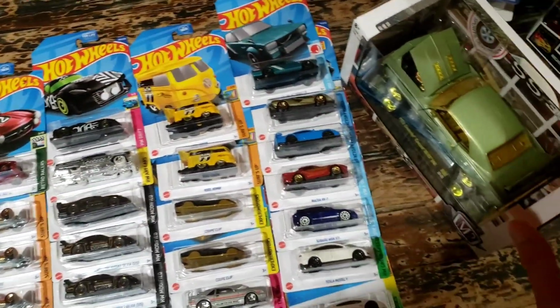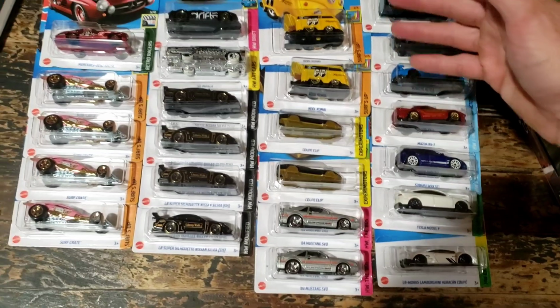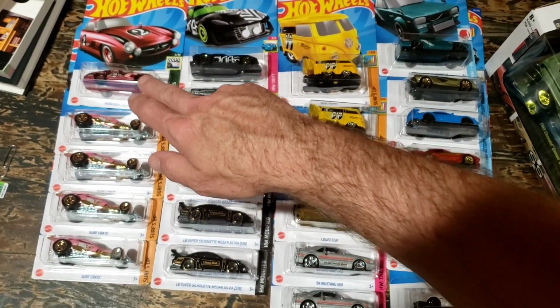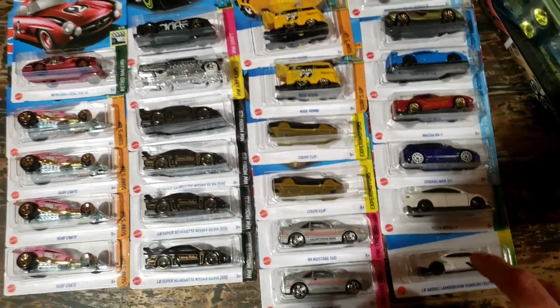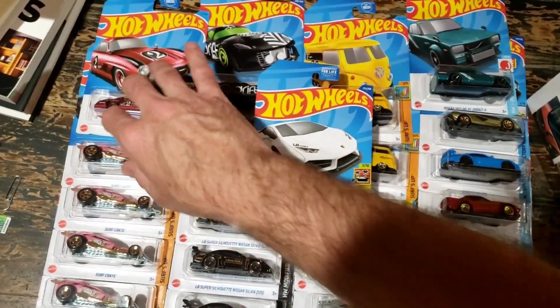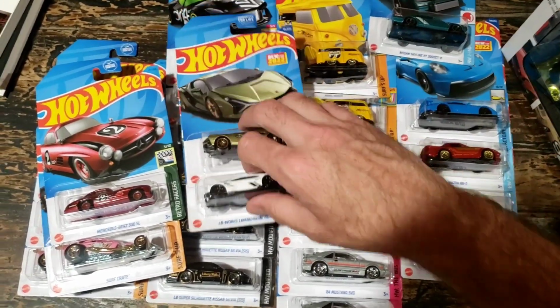So we had started off the day with the M2 Machines Chase. Got all this stuff in between, including a lot of treasure hunts. And ended the night, literally the last car pretty much that I picked up, other than I think this one. Picked these two up. Well, take it back. Picked these up at my last stop.